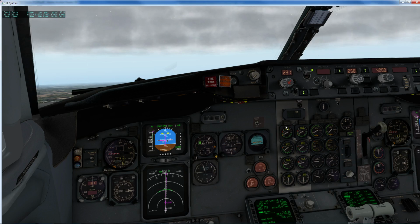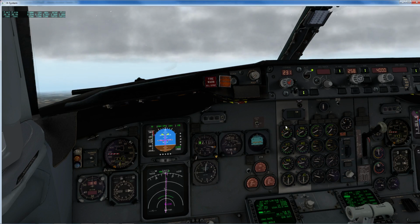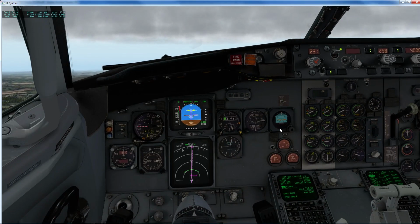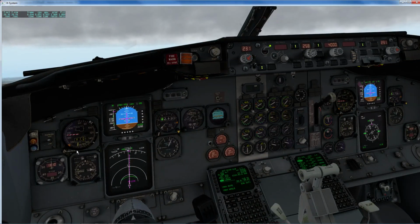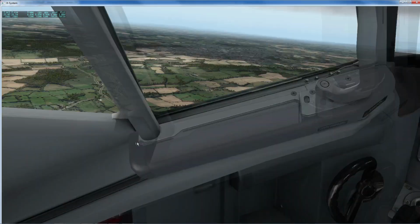And that is pretty much that. Flaps coming up nicely, and away we go. Now for me, I'm pretty much happy with that. That's gone well so far. Beautiful, and we're accelerating now to 250. You can see the speed bugs move around automatically to 250, which is the VNAV speed.